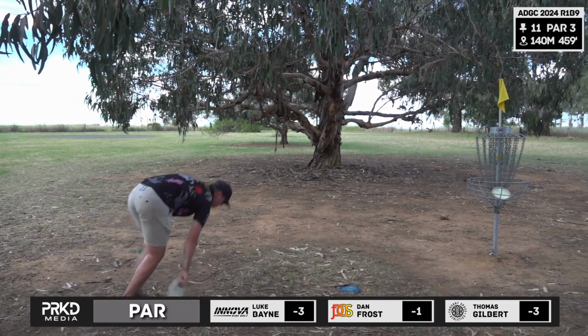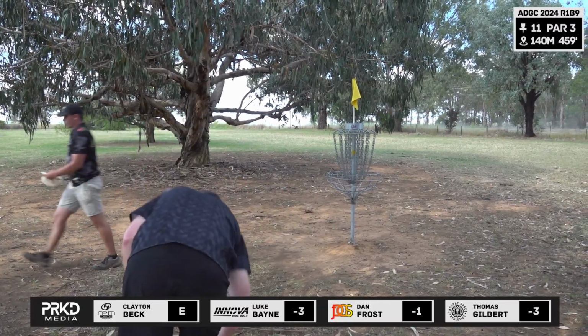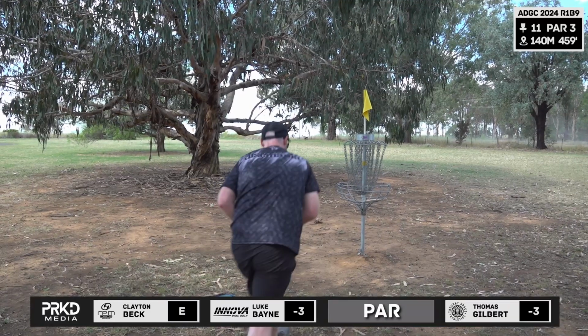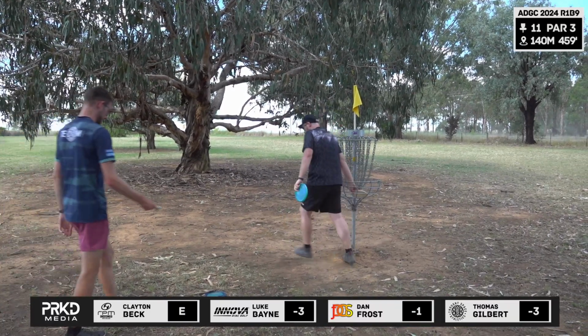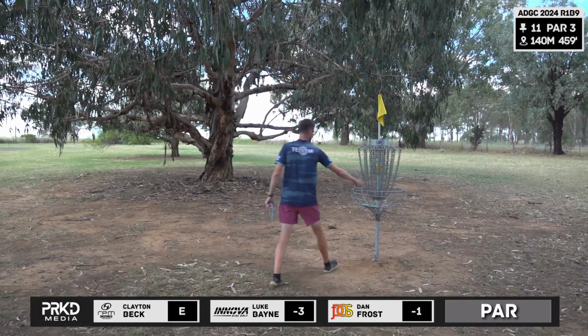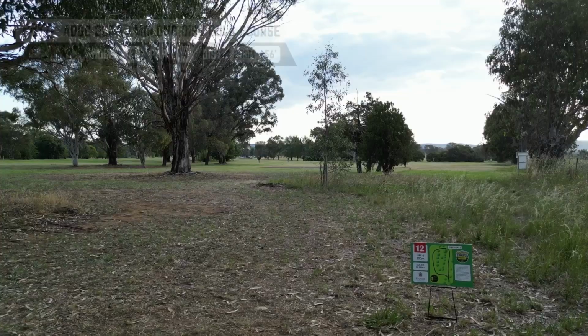So it looks like it's going to be pars for the rest of the card. Yeah, so no birdies, you mentioned, on this hole throughout the weekend, Matty. Throughout this round, I'm not sure about the whole weekend. And you can see why.